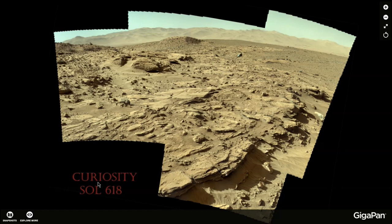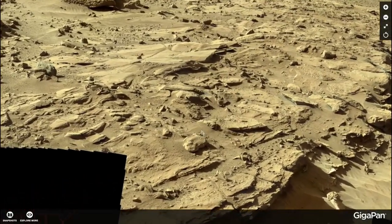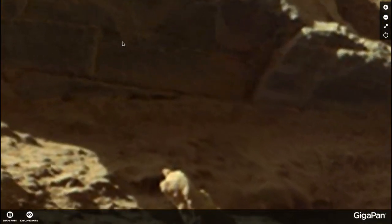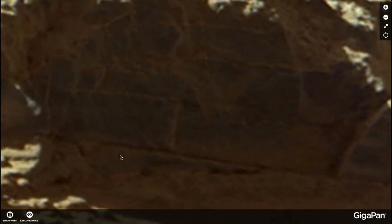Curiosity Salt 618. Right, so let's have a look. Zoom in, zoom in, zoom in. Lo and behold, it is a brick wall. Let me see, I'm going around. What? And to me, it looks like polygonal masonry with a little nugget sticking down and out.